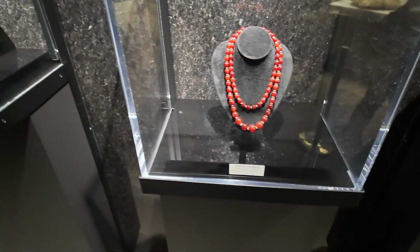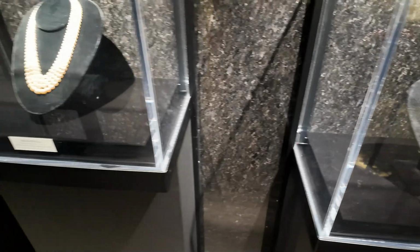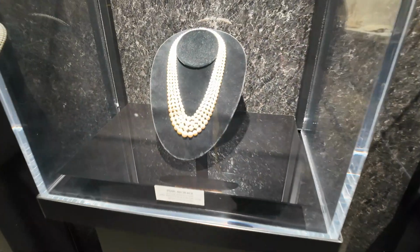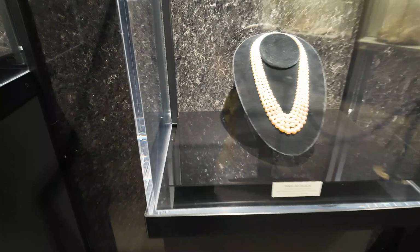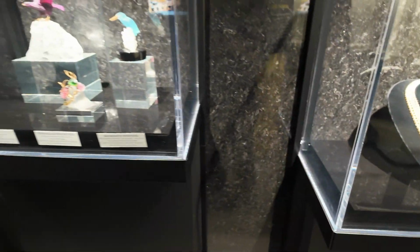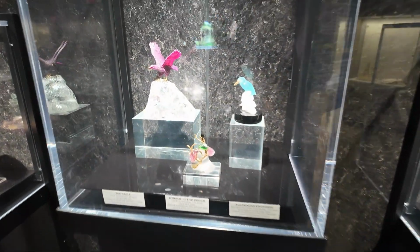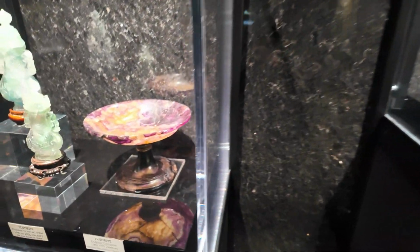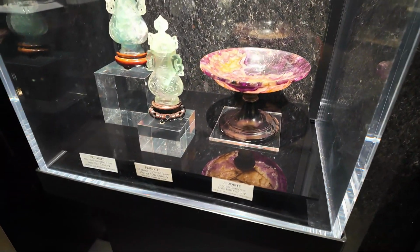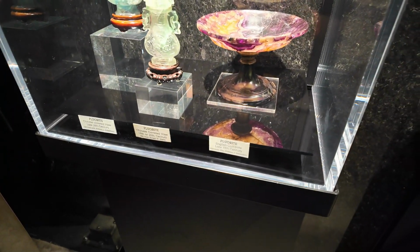Carnelian necklace. Pearls. Those aren't rocks. I'm kind of confused why they have pearls here, but I thought it was all about rocks and gems and everything, but I guess they're including pearls in this. Oh, that bowl is awesome. A fluorite bowl from the late 18th century.